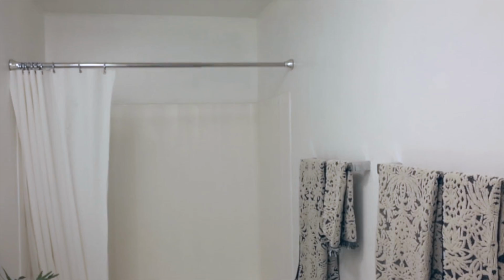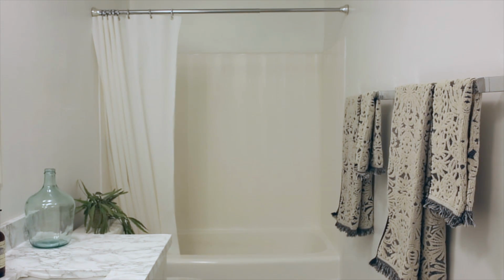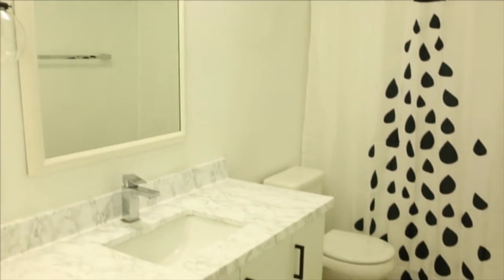So the first thing that we're actually switching out today is the shower curtain. If you remember my last shower curtain, it was beautiful. I'm gonna put a clip in it a little bit later so you can remember what it looked like. But unfortunately, I did spill fabric dye on that shower curtain and I could not save it. Here it is. It was beautiful.